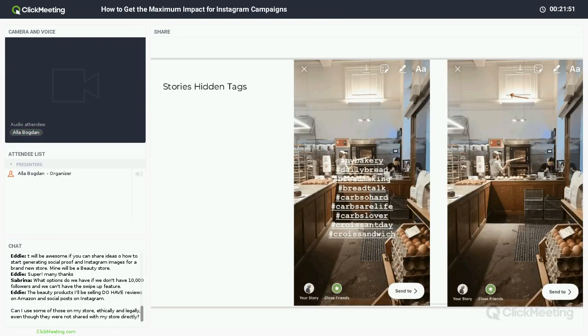Now, stories hidden tags. We know that we need to use as many hashtags as we can for stories, not for posts, but for stories. But sometimes they look weird, and we know that there are useful hashtags, but we don't want our audience to know that we use them. So, guys, attention, how to hide the hashtags in your Instagram story. First of all, leave as many hashtags as you want, like this.